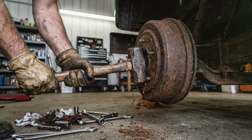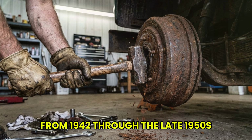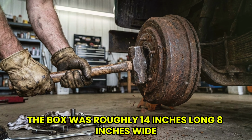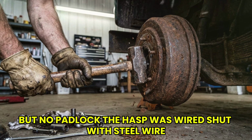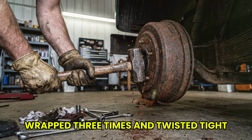Underneath, in the space between the steel floor and the original wood subfloor that had been left in place, there was a metal box, painted olive-drab, the kind of paint the Army used on everything from 1942 through the late 1950s. The box was roughly 14 inches long, 8 inches wide, 4 inches deep. It had a hasp, but no padlock. The hasp was wired shut with steel wire that had oxidized to a dark brown. The wire was wrapped 3 times and twisted tight.